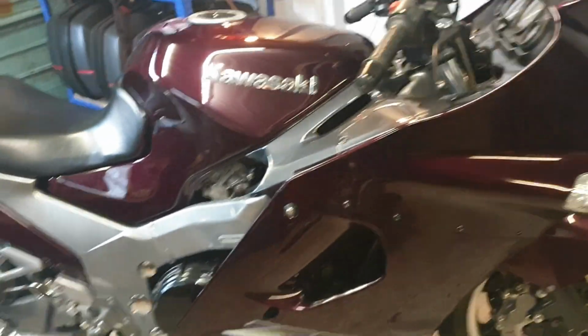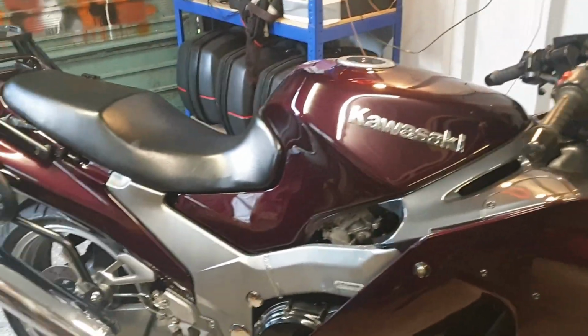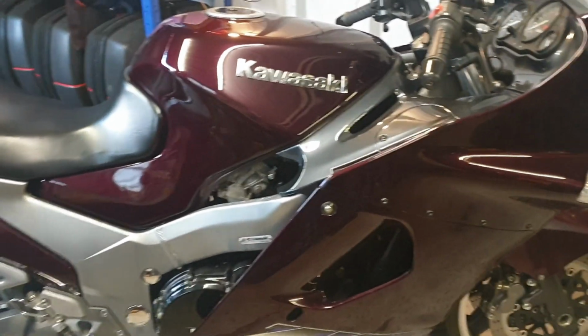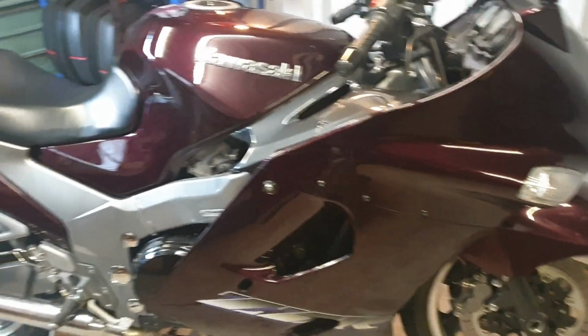What I bought it for is we were going to go to Norway this year, so we were going to ride to Norway and back, which this would have done in absolute comfort. Obviously that's not going to happen now with this COVID nonsense.